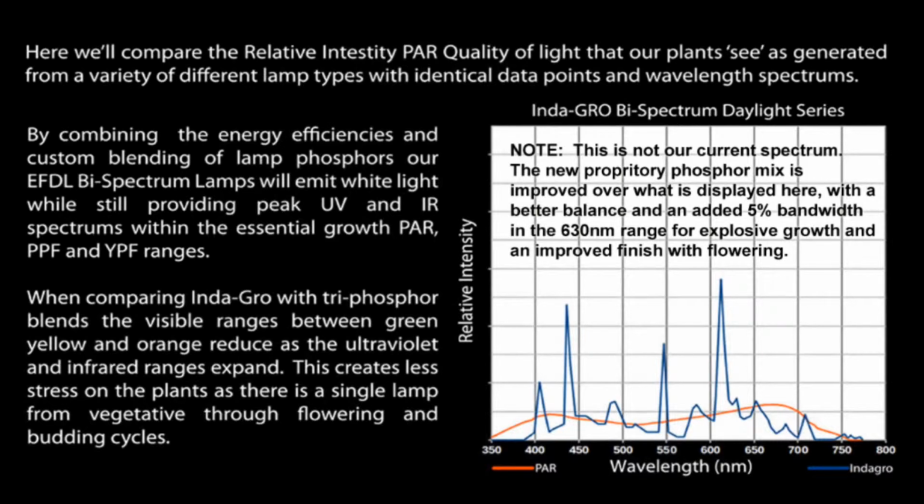When comparing indigo with triphosphor blends, the visible ranges between green, yellow, and orange reduce as the ultraviolet and infrared ranges expand. This creates less stress on the plants as there is a single lamp from vegetative through flowering and budding cycles. Now, please note that these charts don't represent our current spectrum.